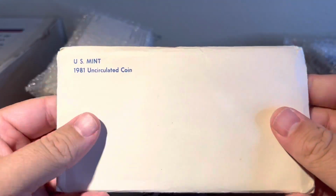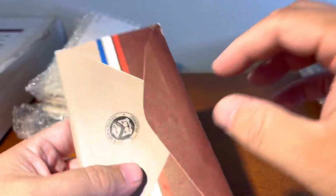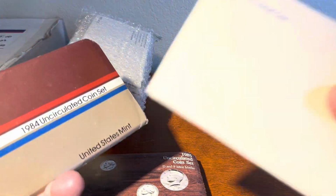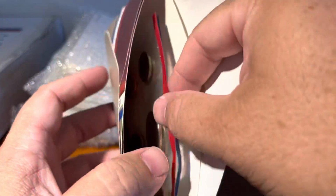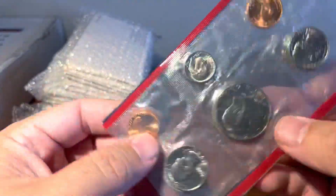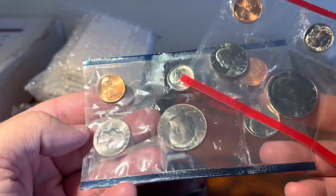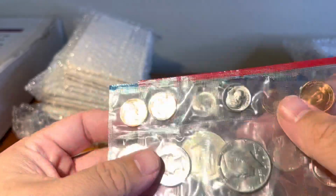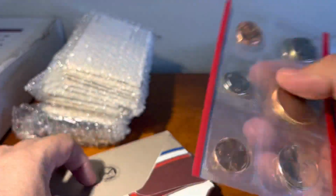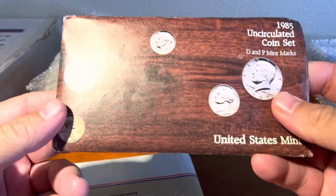There's an 81, 84. So 84 will not. You notice that we skipped 82 and 83 because they didn't make mint sets. That's why those particular date of coins are quite scarce in high grades, because the only way you could find them was to go through circulation, just through regular Joe Schmo rolls to find those. That's why 1983 quarter sells for like $25 in mint state condition.